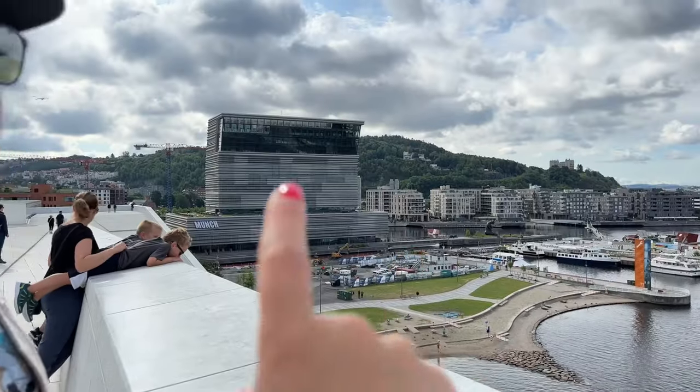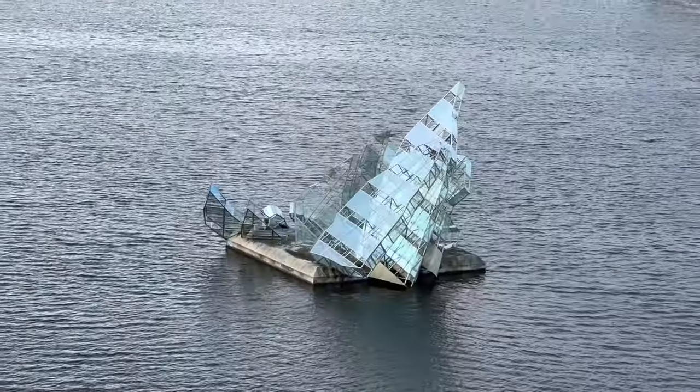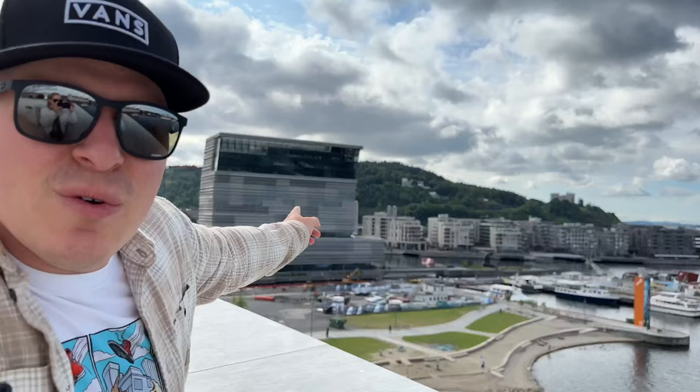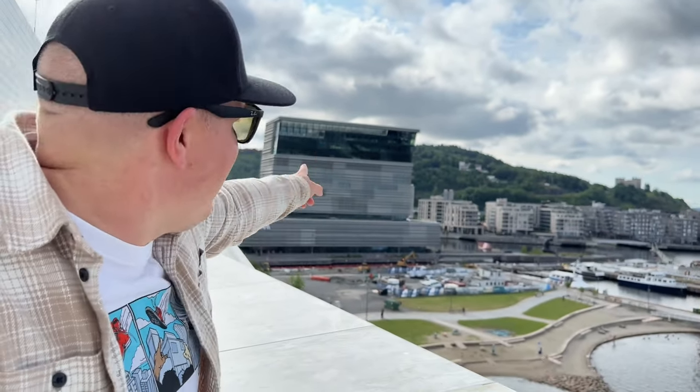Ooh. And there's the Munch Museum. That's where we're heading next. And that is just art. Floating art. Yeah. And this was supposed to be art. Yeah. But look how ugly that building is.